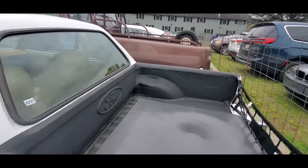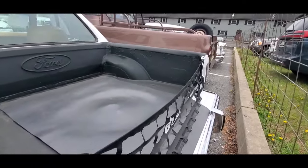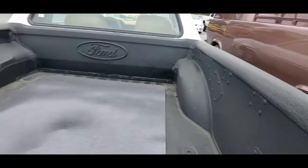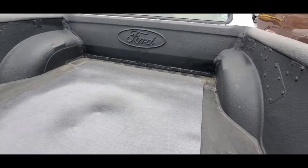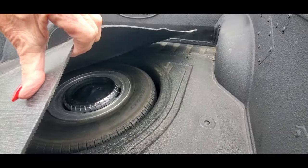You can see the deck is interesting. The rear bed, I'm doing good. Let's see what's under there. It's probably just a spare tire. Yep.